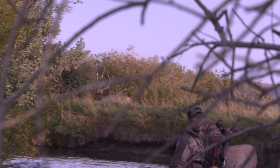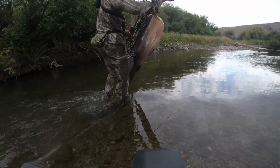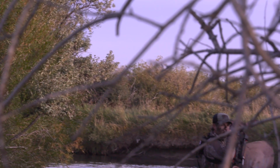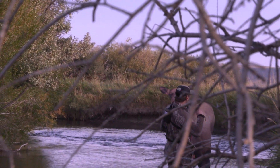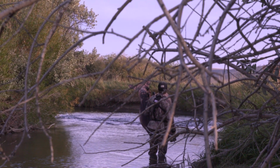That preparation, flying out all the way to Wyoming, wading creeks for days, and on my first shot at a giant elk, I grabbed the wrong pin. I sailed it. That elk wasn't but 40 yards, and I grabbed my 50-yard pin like an idiot.